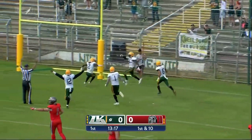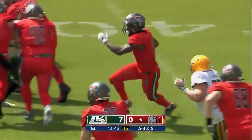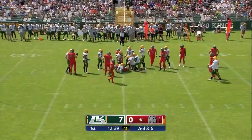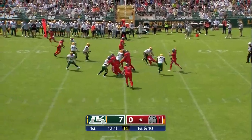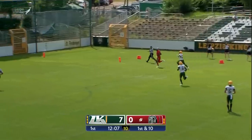Touchdown, Leipzig. Get London. London so far this season moving the football off tackle and also involved in the passing game. The reason why he's been so successful is yards after contact. Weinreich looking up top, has a man deep. That's going to be an easy touchdown.